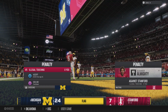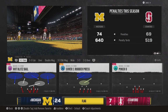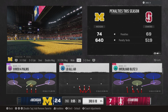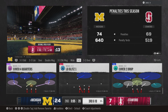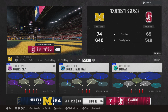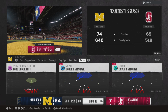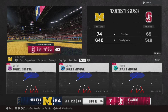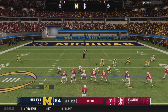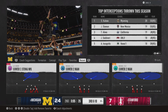And they score, but there is a penalty marker on the field. Let's find out if this one's going to count. And the head coach will decide to accept the penalty and take the yardage. Looks like the final play of the half coming up. So a timeout is called. Just a few seconds left here in the first half.